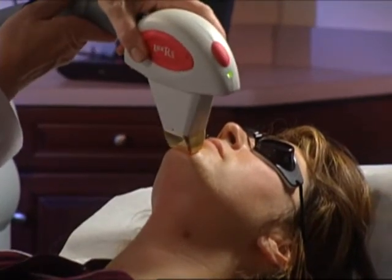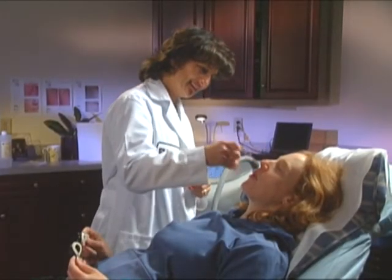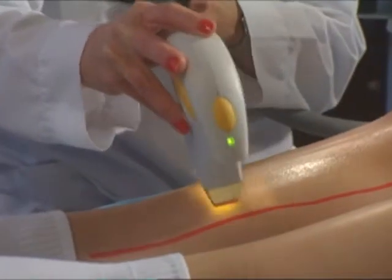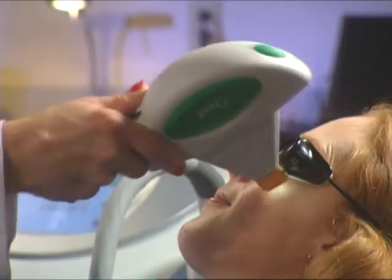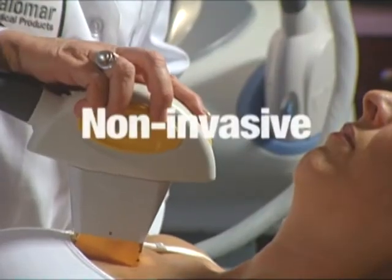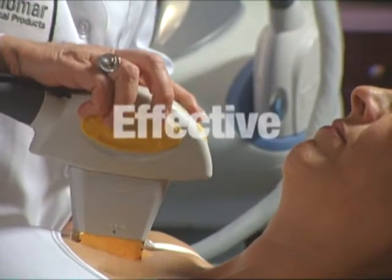I could see a vessel that I knew existed on my face that was red and blotchy, and it was no longer there. Looking in the mirror, fine lines have gone away. My skin tone has gotten better. The light pulses target the pigment in hair follicles and sunspots, the blood in visible veins, and the bacteria that causes acne. The procedure is non-invasive, and the treatments are fast, safe, and effective.